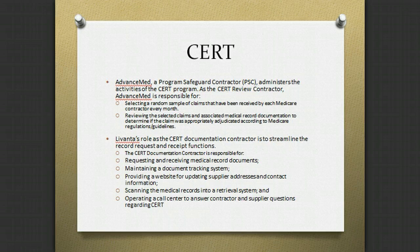So the CERT, again, that is where all of this came from. They do a random sample of claims received by Medicare each month, and they're looking for that overall error rate and the types and trends of errors that are occurring. There are several contractors here that do those reviews, so you can take a look at that.